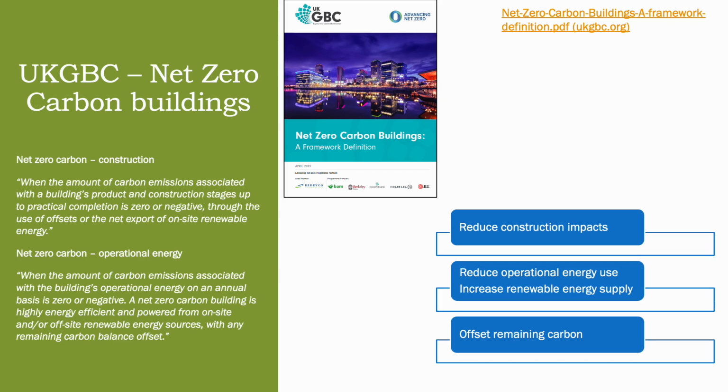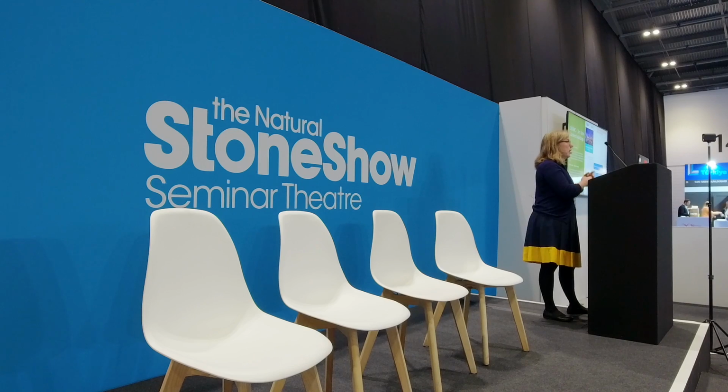So the construction stage goes back to the embodied carbon, okay, to the impact created by the extraction, manufacturing, and use of products, and the construction stages. But what is very important is that it says it's about reducing construction impact, it's about reducing operational energy demand. Then you add renewable energy in order to provide electricity to the buildings, and then you offset the remaining carbon. But I think this is really important to emphasize the fact it's all about reducing, reducing, reducing.